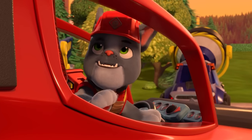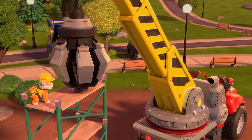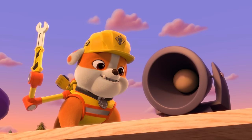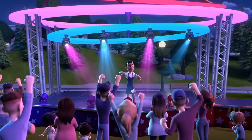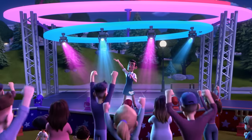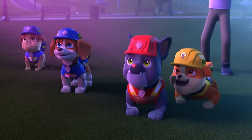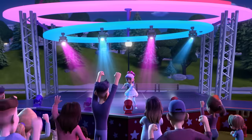Here comes Charger with a light for the fountain show. And here comes Rubble to attach the light. Hello, Builder Cove! Here she is, Sierra Sparkle! This one's for you, Builder Cove!